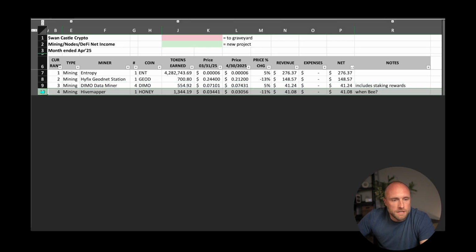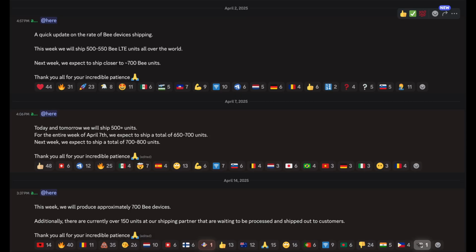Number 4 project for the month is my HiveMapper dash cam. I still have not received my B, and I haven't gotten any notification yet on when that shipping will occur, but I've been on the lookout for it. I know the HiveMapper team has been ramping up their production of the B. It looks like right now they're estimating production and shipping of about 700 devices per week.